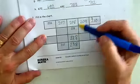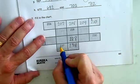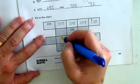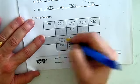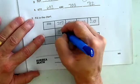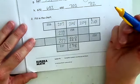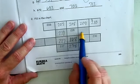Let's go up this time. So we're going to be, oh goodness, fell off the camera. This time we're going to go 10 less. So we have 200s, 3 10s, 7 ones. We're going to take 1 10 away and we will have 200s, 2 10s, 7 ones. Take 1 10 away, we'll have 200s, 1 10, 7 ones. And then as you come up here, there are no 10s. Excellent. Let's finish this one off.